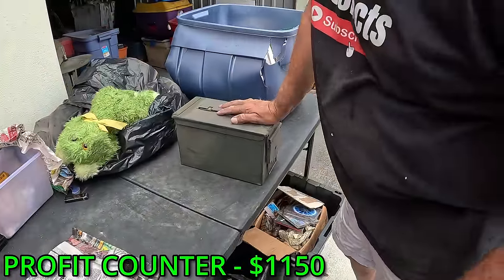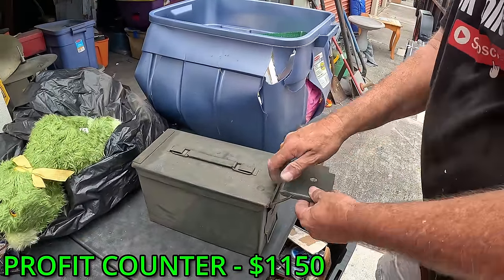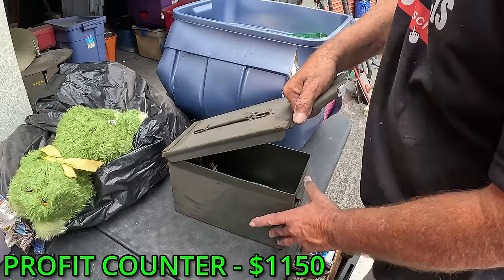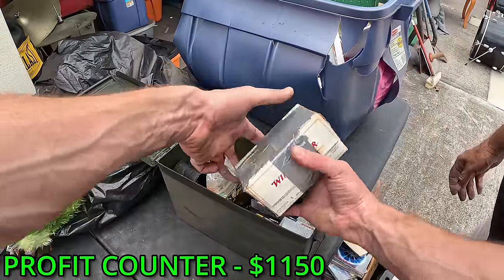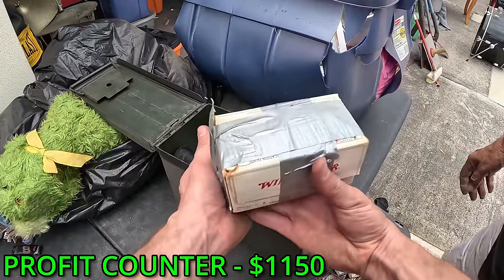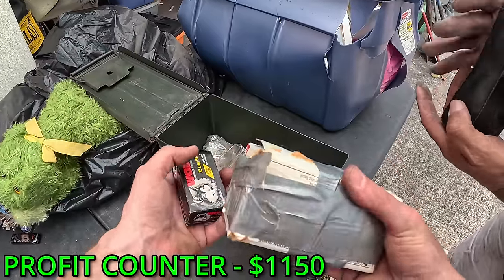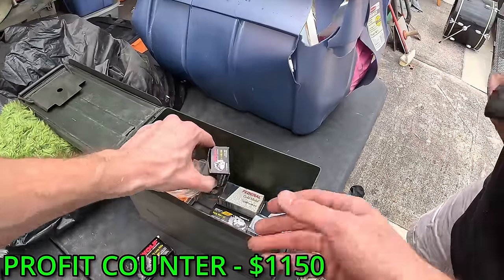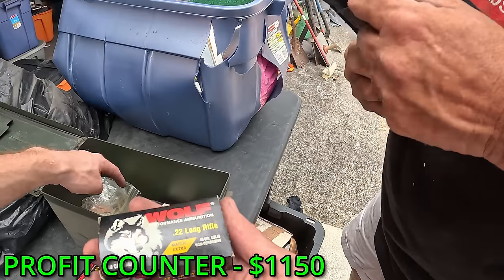No way. You just pulled out an ammo box? Yeah, but it's probably got Legos in it. Legos? Ooh. Look at all this bad stuff here. Oh my gosh. What do we have? Look at the size of this giant bullet. What? Look at that. Whoa, that's crazy.